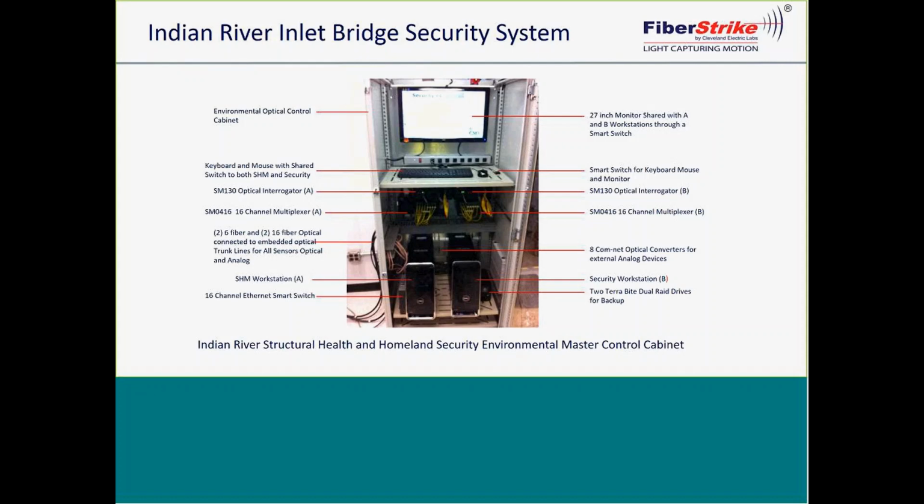Now, one of the final steps that we took before the bridge was open was doing a load test. So I'm going to run a video and let you listen to this. It's a short clip of what we did to come up with a baseline for all of the information that was gathered.